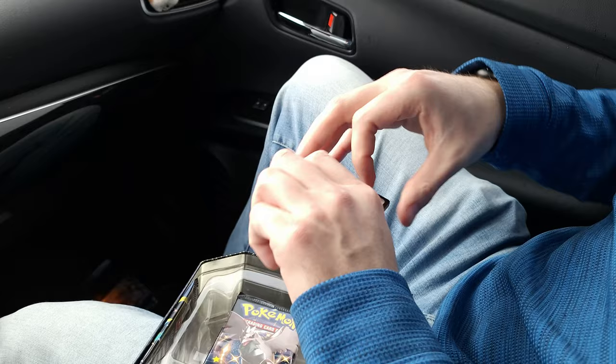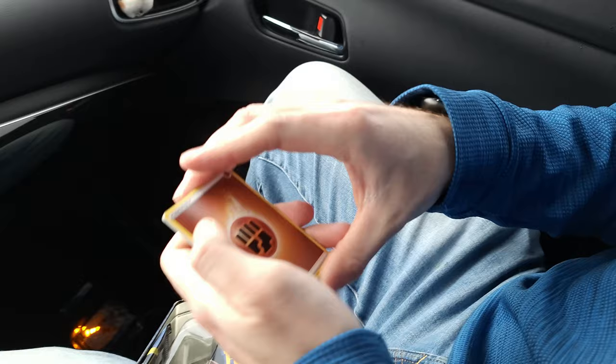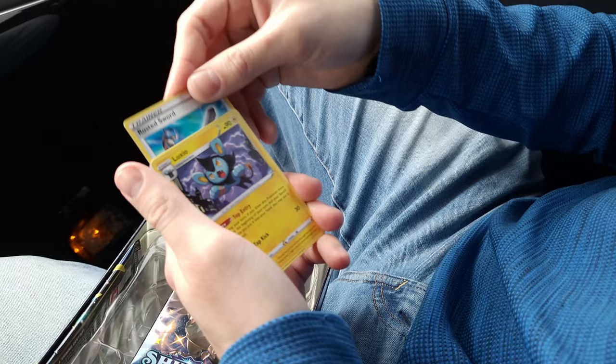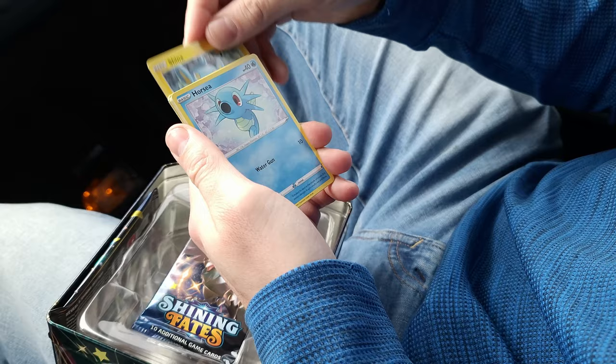Very nice. All right, so we are on to pack number three, code card. Because we give everybody the code cards. Yeah, I don't play that game. Someone needs to. All right, here we go. Ooh, I like that card. Snom. I just told him the story about the controversial art. That is where the giggle came from. Spinarak, Sphinx. All right, and our reverse holo slot is a Luxio and a Frozmoth.